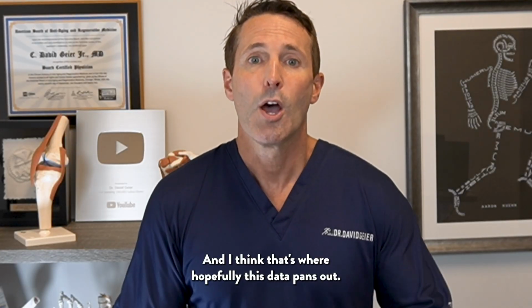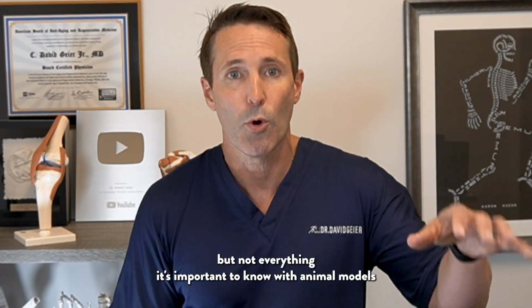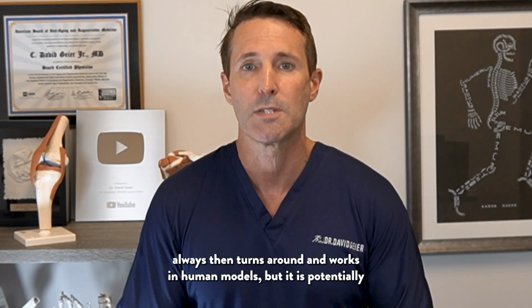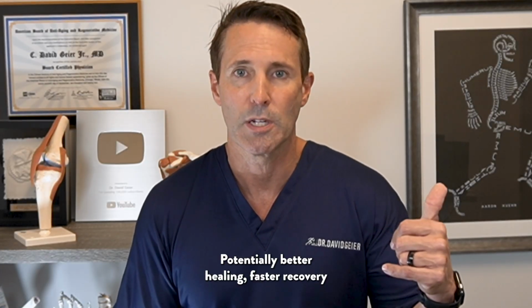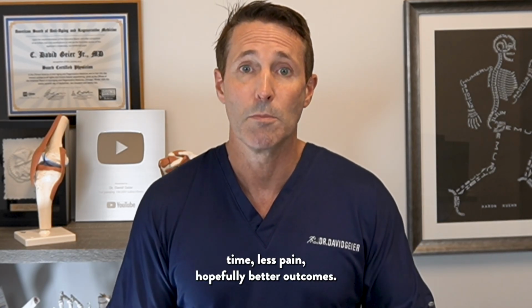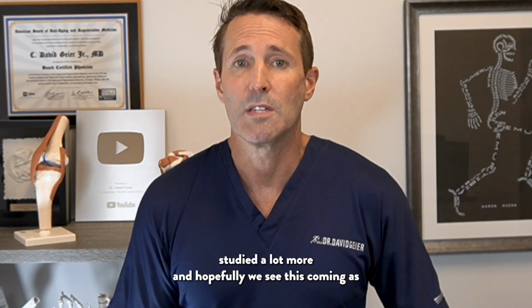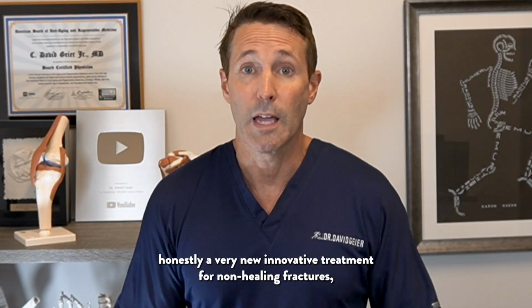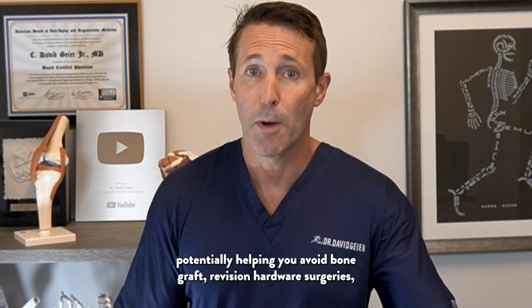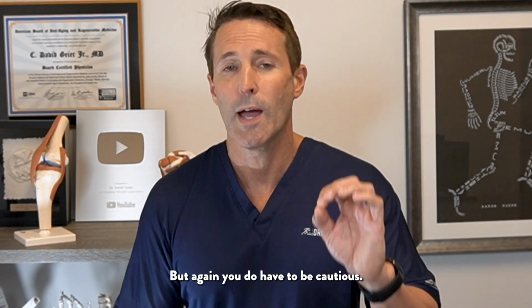And I think that's where hopefully this data pans out. It's certainly looking good in animal models, but it's important to know that not everything with animal models always turns around and works in human models. But it is potentially something that's exciting, potentially better healing, faster recovery time, less pain, hopefully better outcomes. So this is something that we're going to see studied a lot more, and hopefully we see this coming as honestly a very new innovative treatment for non-healing fractures, potentially helping you avoid bone graft, revision hardware surgeries, and a number of different things. But again, you do have to be cautious.